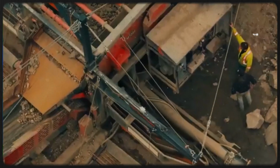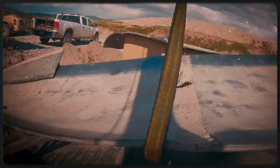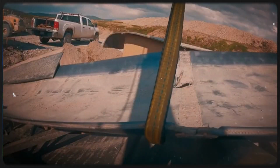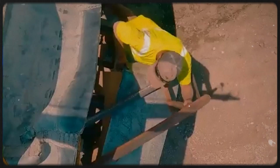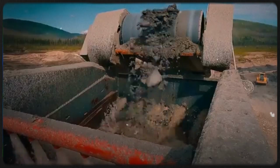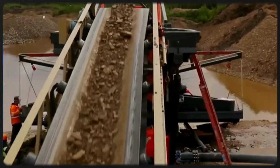His operation burns through $100,000 a day in operating costs, whether the wash plant is running or sitting idle. The Klondike's short mining window doesn't pause for repairs. And somewhere on that conveyor line, a belt is already fraying. No one yet realizes how close it is to bringing the entire season crashing down.